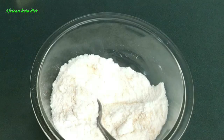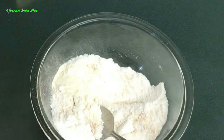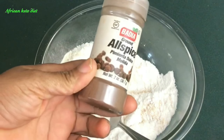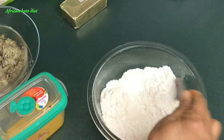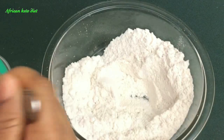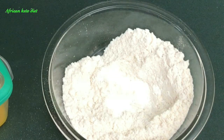A little onion powder. We need this thing to have a little, okay, a little salt. This is all spice, but you can use nutmeg, you can also use cinnamon. One tablespoon of baking powder. But the first time I did it, I didn't use baking powder. It was still okay.